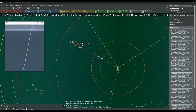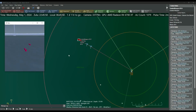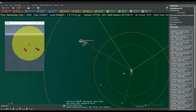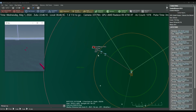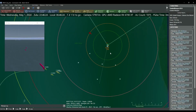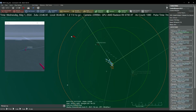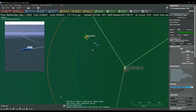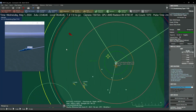Seems to be roughly 8 again. Sea Sparrows are doing their magic. That seems to be the last 2 that we have, and we got a hit. So that means there is still a whole bunch of missiles inbound. And there's more missiles coming over here. This is gonna be all RAM. Yes. One missile for each target and every missile hit.